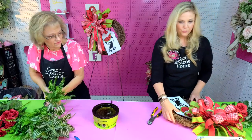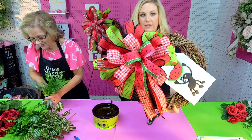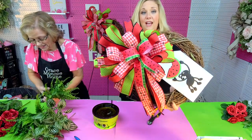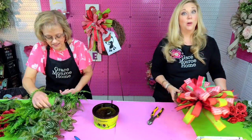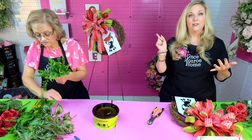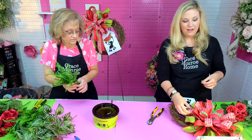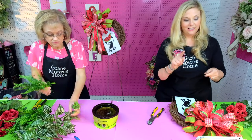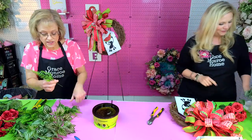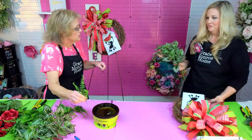I love all these ribbons. The ant ribbon and the watermelon ribbon is from Hobby Lobby. The Swiss dot you can get at Craft Outlet. You can get at Fifth Street Studio Ribbon. Lots of places have that. But the ant and the watermelon is from Hobby Lobby. That's right. All right. So we're going to start with our fern.